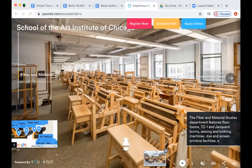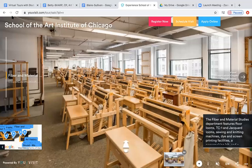So the Fibers and Material Studies Department is located in our Sharp building. It's on the 9th and 10th floors of that building, where we host some of our first year student program department, like your core and research classes. Fibers and Material Studies is here, as well as VisCom.